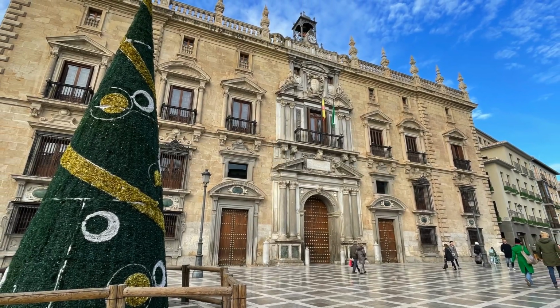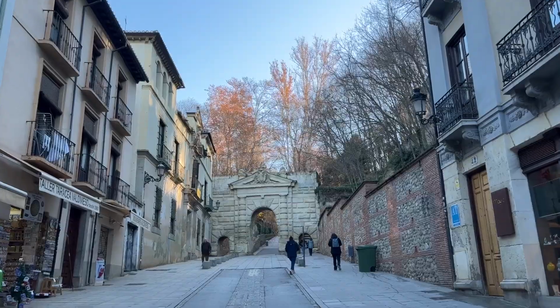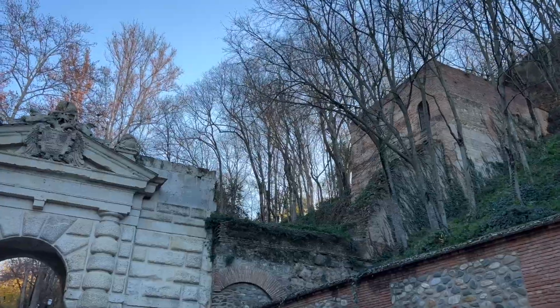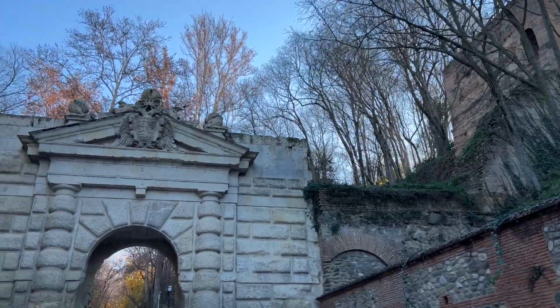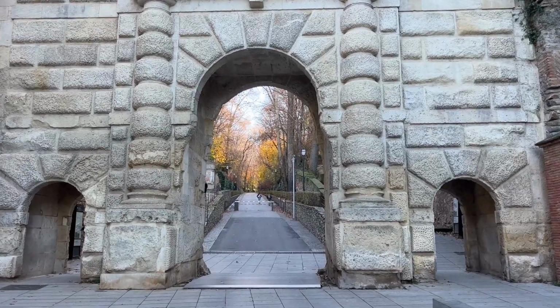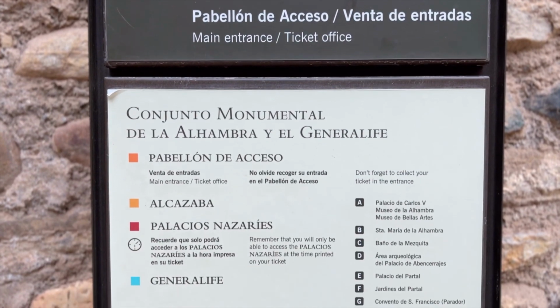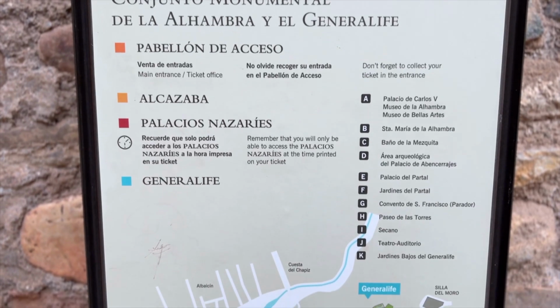While in Granada, we stayed at Plaza Nueva, which is a great central location to visit everything by foot. To reach the Alhambra entrance, we walked 30 minutes up the Puente de Genil and passed through the Puerta de las Granadas to reach the main access gates, and upon entering, first spent time exploring the gardens and views from the Generalife.